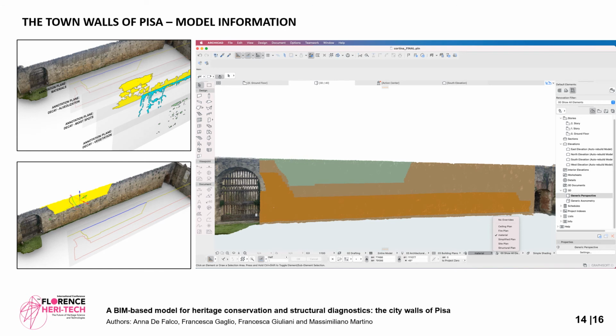The ArchiCAD BIM environment allows for managing the information related to the historical artifact through the setting of graphic override combinations that are defined by specific graphic override rules. The latter produce typed graphic views that depend on the assigned information and allow users to visualize data according to the need.